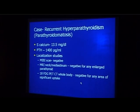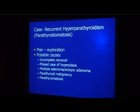So again it was a challenge, and we did plan an exploration with several possibilities in mind, like maybe the previous surgeon has not completely removed the parathyroid. Maybe there was a missed case of hyperplasia, maybe there were multiple adenomas which were enlarged, or maybe this was a parathyroid malignancy which has now recurred, or a rare entity called parathyromatosis.